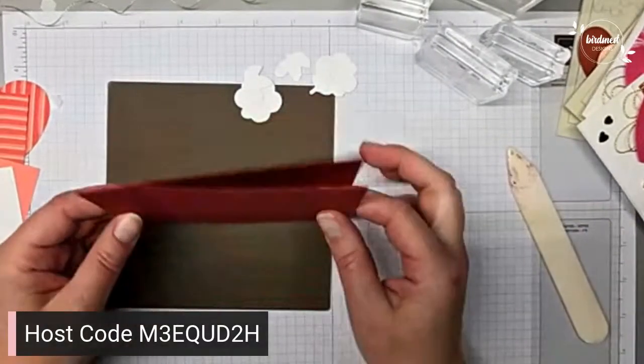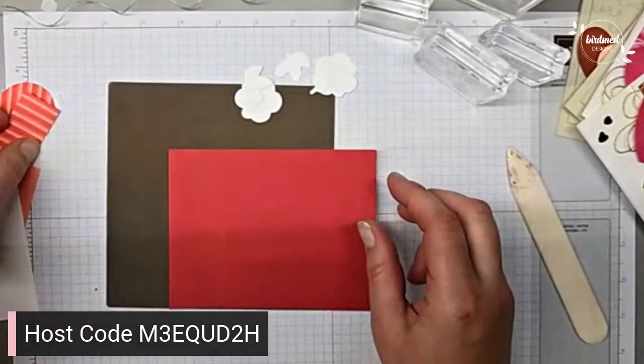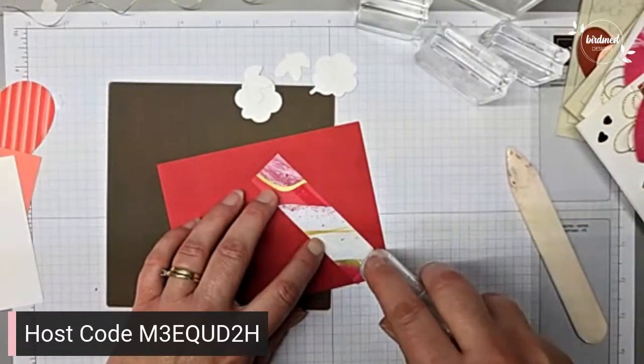All right. So there is our bookbinding card in Real Red. Next thing we're going to do is take our striped piece here, and we can go ahead and just adhere that down the side.